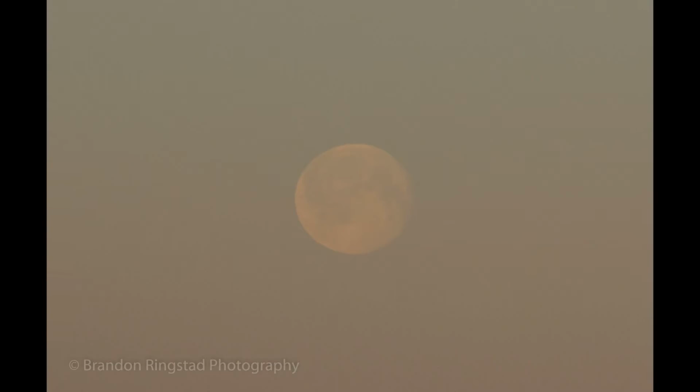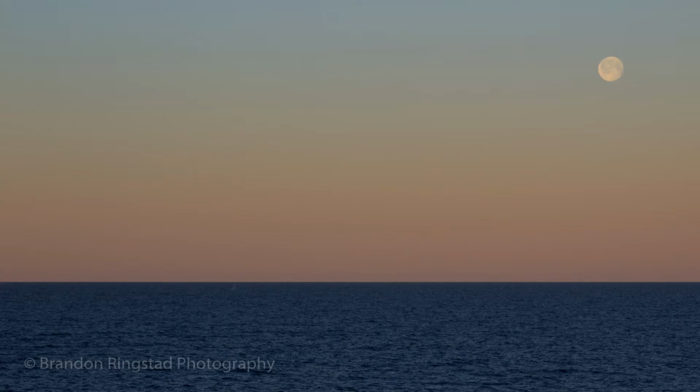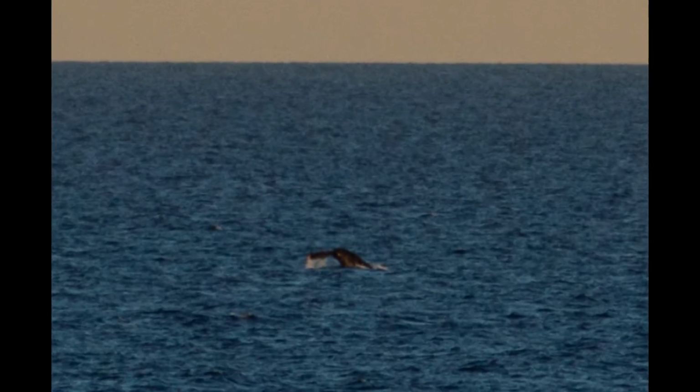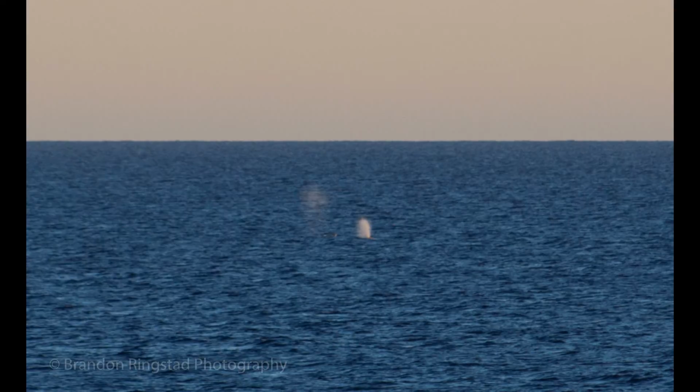This is one of my favorite moments from the trip. The full moon rising as bowhead whales swim past. I have a running joke with my friends and my family about moon whales. Whales only visible under the light of a full moon. I finally saw them.